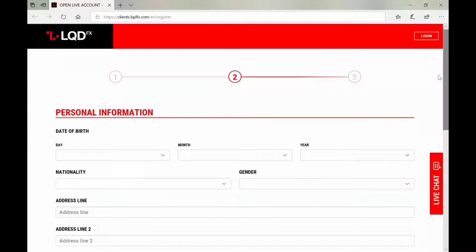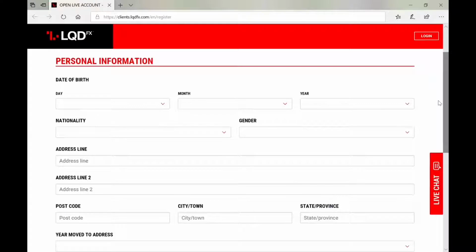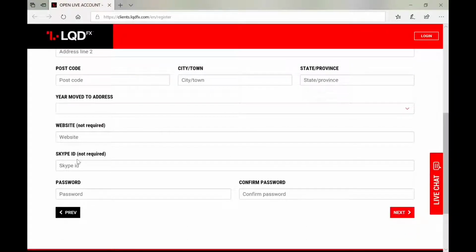So after you do step one, step two is almost the same thing, more of a continuation of step one with the personal information. With this one, you specify your date of birth, your nationality, gender, and your address. The Skype ID is not necessarily needed for the website, but here there is a password. You have to create a password and confirm that password.